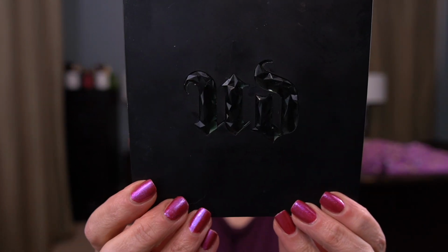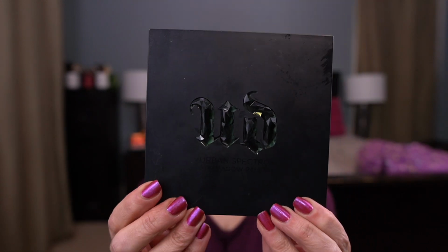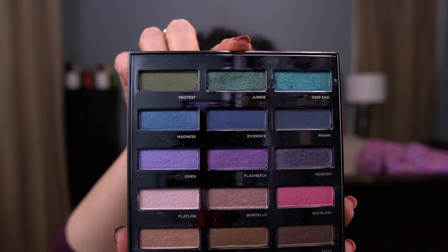And the last shadow where I picked the shade is from the Urban Decay Urban Spectrum eyeshadow palette, if I can center it in frame. The shadow that I picked from here is Junkie, which is this one here. And I've definitely used this at least a couple of times. Now, from what it says on the back here, these are large eyeshadows. It's 0.05 ounces. And I'm like, really? In these skinny pans? I was doing my eyeshadow inventory video and I noticed that and I was like, you've got to be kidding me. When I was editing, I was like, oh no.